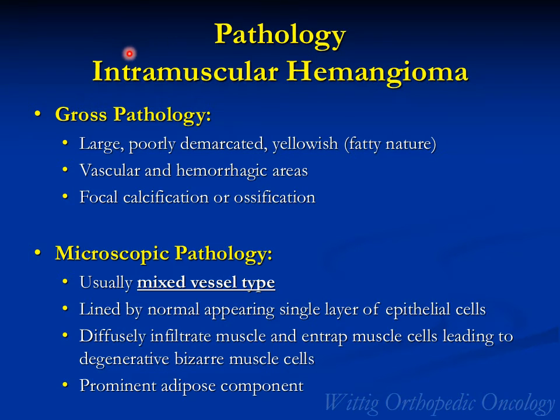Okay, let's talk about the pathology of an intramuscular hemangioma. The gross pathology will show large, poorly demarcated, yellowish tissue, which looks fatty in nature, especially if it's got a significant amount of fat in it. You'll see vascular and hemorrhagic areas, and there may be focal calcification or ossification if there are phleboliths present.